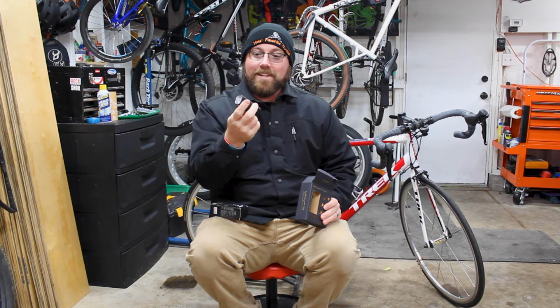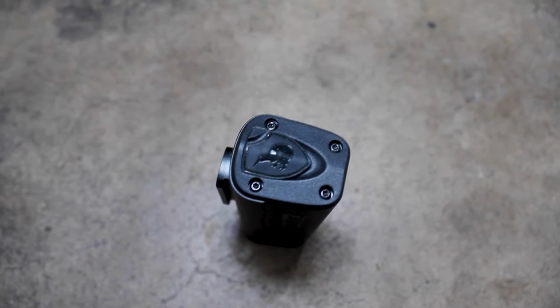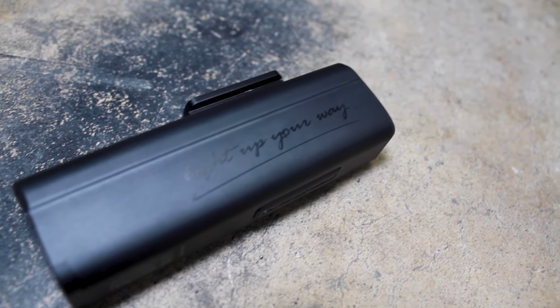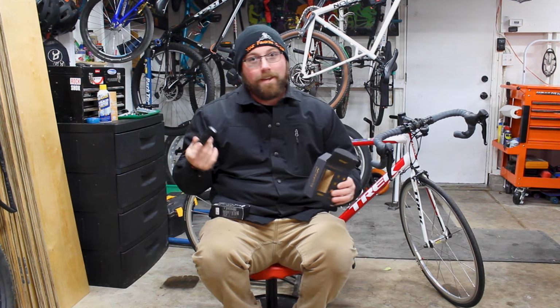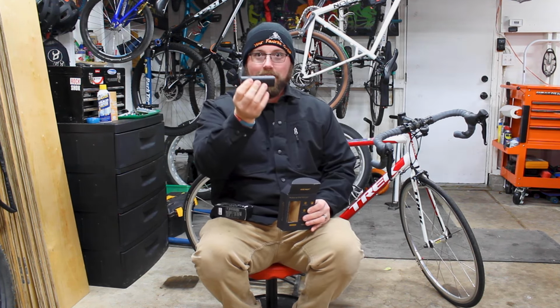Also along with that, it even has little pictures of kiwi on it. It's got a kiwi on the power button, a kiwi on the charge port, and kiwis on the side there. And it says, light up your way on the side there. Nocturnal animal. So it kind of went along with the whole kiwi theme. I like it. I like New Zealand. I like kiwis. Kind of a cool thing. So that's what we're checking out today, this cool little bike light here.